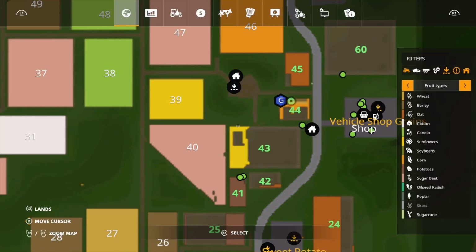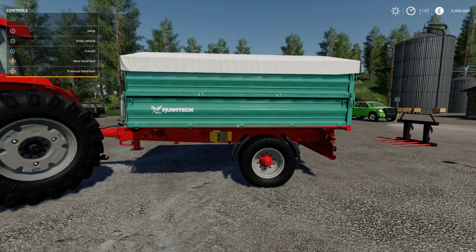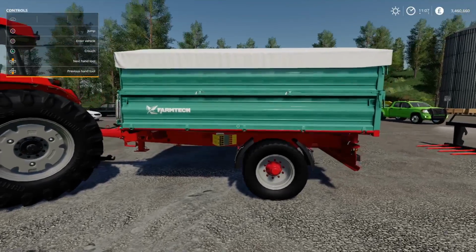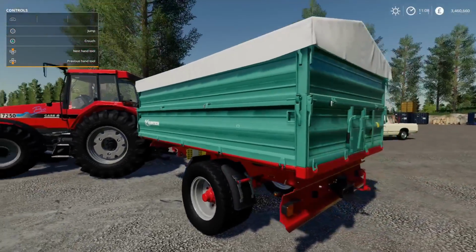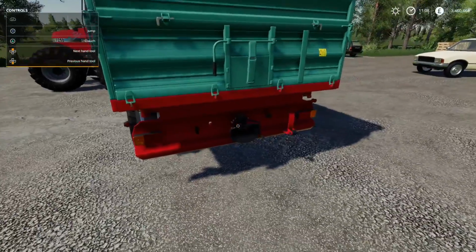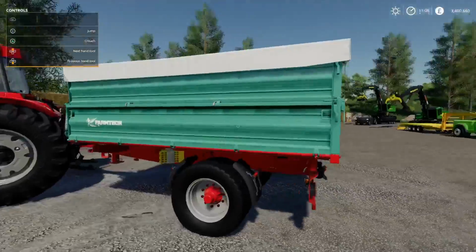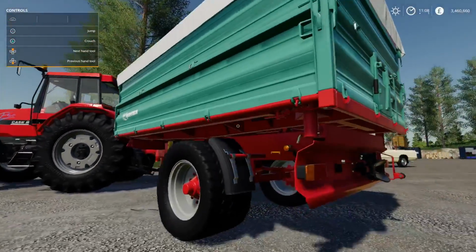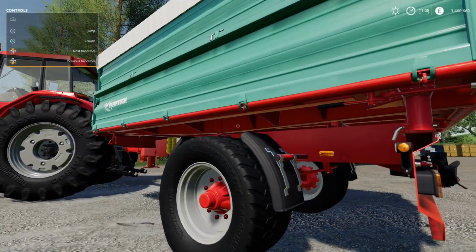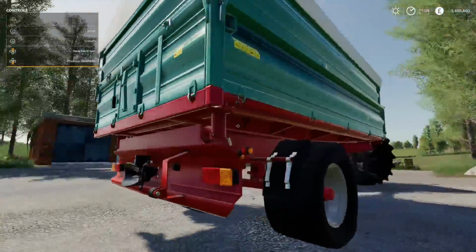Yep, gone brown. All good. So then we got the Farmtech EDK 800. Now this holds 9,000 litres and will cost you £9,000. It has got hookup capability, grain door, and we'll have a look which sides it tips as well, because it looks like it might tip. Yeah, it might be one side it tips, it could be both.